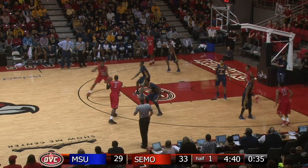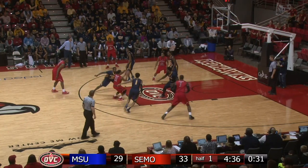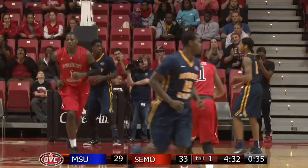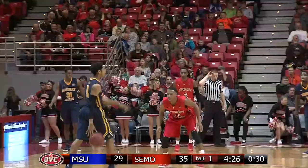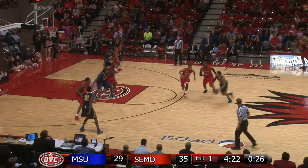33-29. Lob pass comes right side to Johnson, to Adaoui at the point. Looks for Wallace. He catches, 16-footer. Rattles in. What poise Wallace is playing with after not having a lot of minutes throughout the year. 35-29. Wallace has 5. Another terrific start for him.